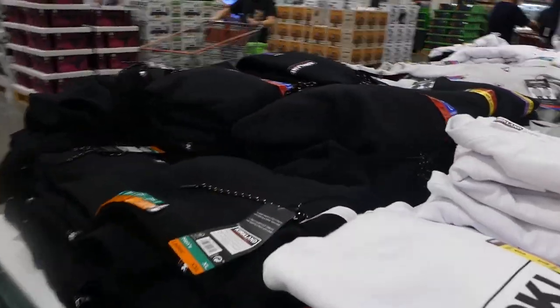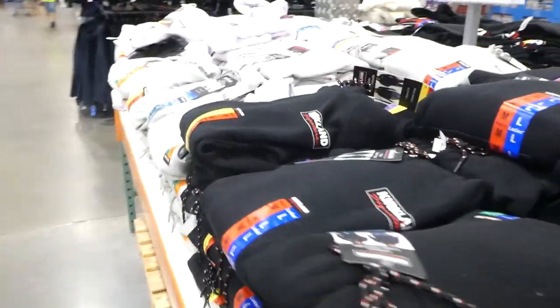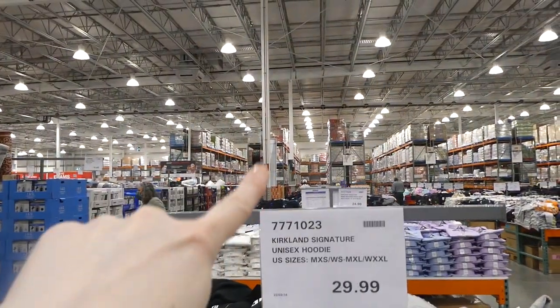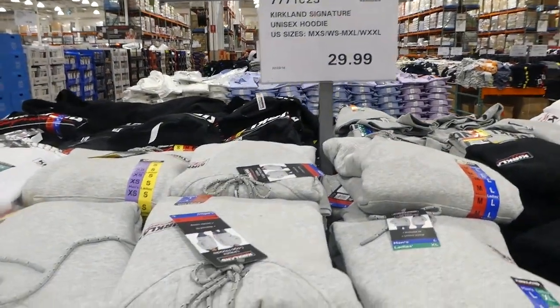And that's one thing you can do. You can either buy multiple sizes, take them home and try them on, or you can just pop one on in the store. It's not a big deal. They do have mirrors. You can kind of see right there. There's a mirror right there. They have them tacked up, so you can try on jackets and stuff and see how they look.